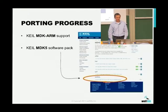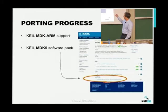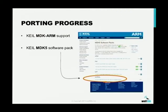We've been working pretty closely with Keil this last year. We ported to their MDK-ARM, as well as integrated into the MDK5 development environment. And we're actually a software pack now. So if you go to Keil's website, you can download wolfSSL and pull it right in through the Keil tools. So you don't even have to come to our website and download it anymore, which we think is pretty cool. And users, they're enjoying it so far. We've gotten some good feedback.